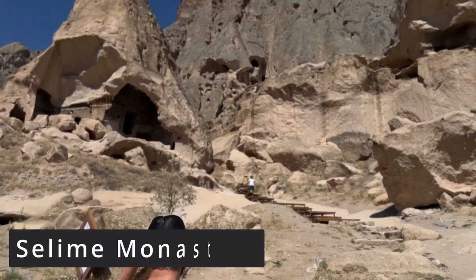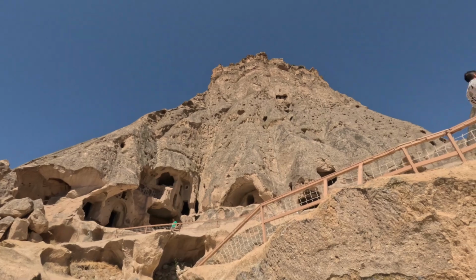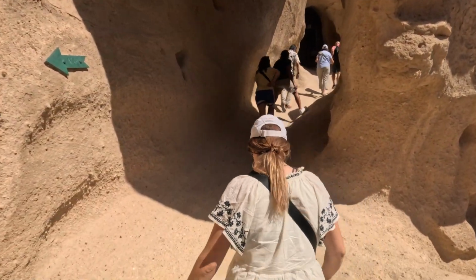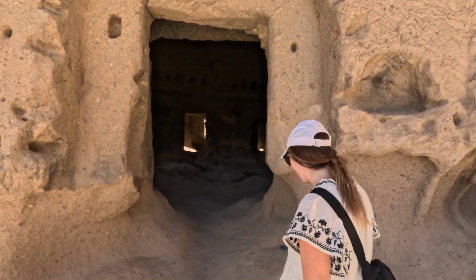The next part of our tour took us to one of the most impressive ancient construction sites in Cappadocia, the Selime Monastery. It's carved directly into the rock, and it was started in around the 9th century BC. It was a bit of a climb, but we made it up, even in the midday heat. We're told this is the largest kitchen. Quite luxury for back in the day.